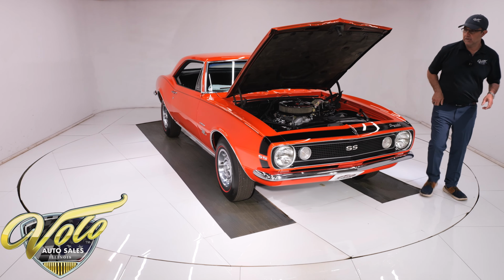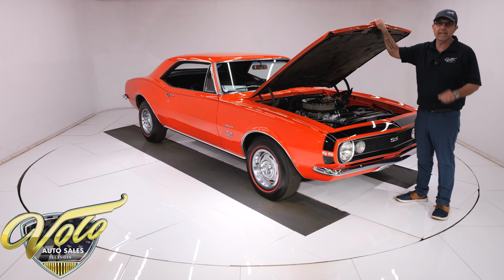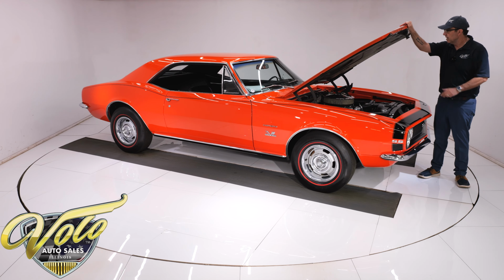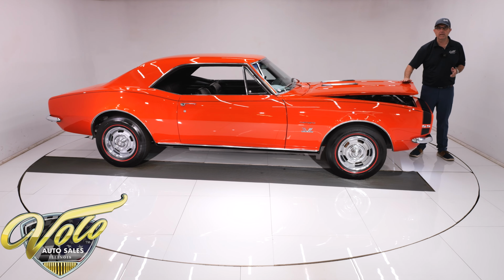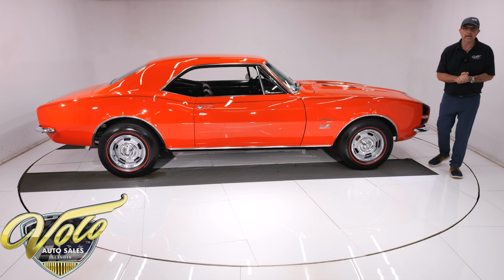And what we've got here is an extremely rare and desirable high-performance Camaro that's been documented by Jerry MacNeish. So you can rest assured this is the real deal. And the fact that it's a rust-free, clean car like it is, unabused, I believe the miles to be original. We got a pretty special piece right here.